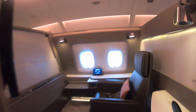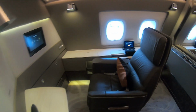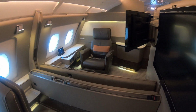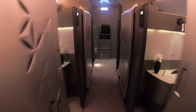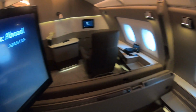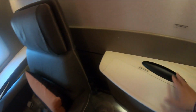I'm so excited. So the suites on this Airbus 380 are amazing. There are actually 6 of them. It's very spacious, especially when you have the divider between the first and the second row. Definitely a very spacious setting. So I went with suite 2F, which is the middle suite, and it's pretty spacious.